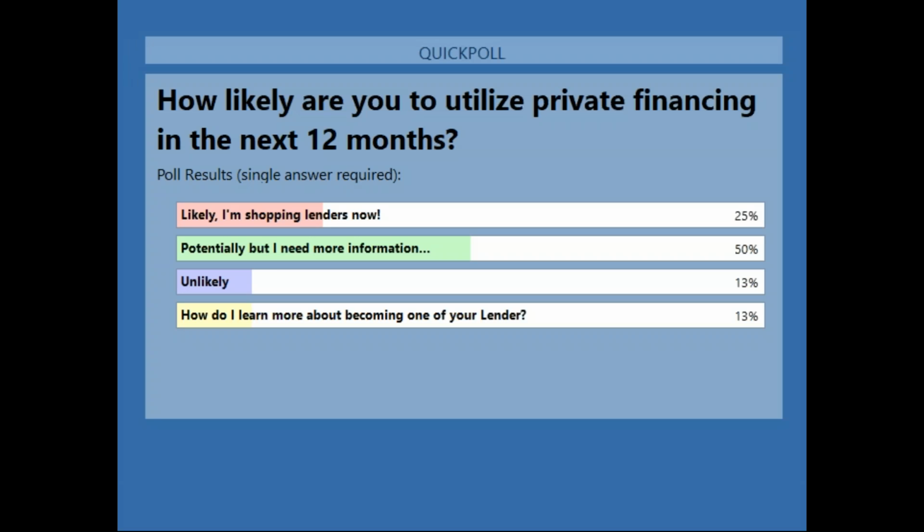Okay, so looks like we've got some questions about how the private financing works. 50% saying, I'm potentially interested, but I need a little more information. Great, we want to speak with you. For the 25% likely, but I'm shopping lenders now. Cool, I encourage you to do that. I know I shop lenders whenever I'm looking at my next investment purchase.